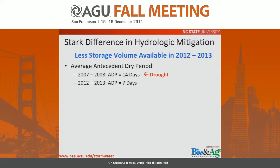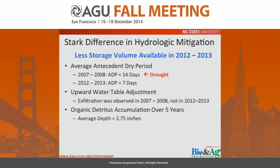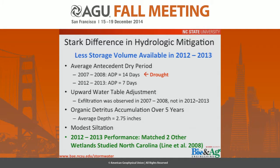So why was that? Why did we see this significant difference between the pre and post period, when it was installed and after a lack of maintenance? Well, certainly the fact that we had a longer antecedent dry period was important during the first monitoring period. But we also observed that the water table adjusted upward as a result of the breaking of the drought. And then we also observed that we had some accumulation, which is naturally going to be expected in a system like a wetland. All right.